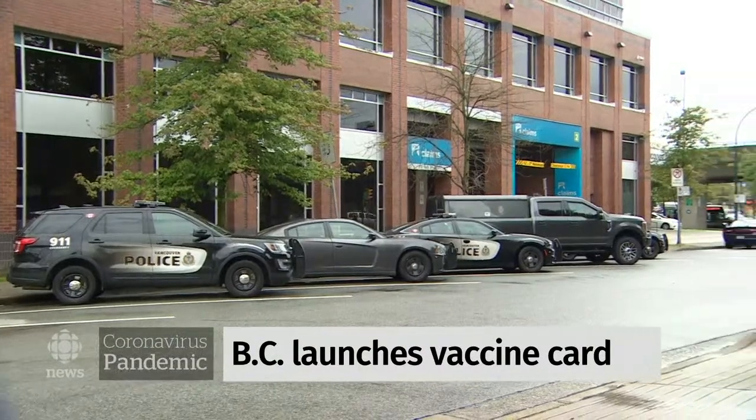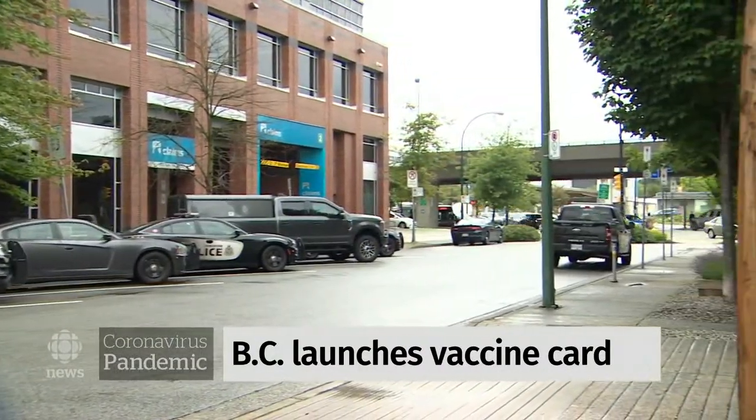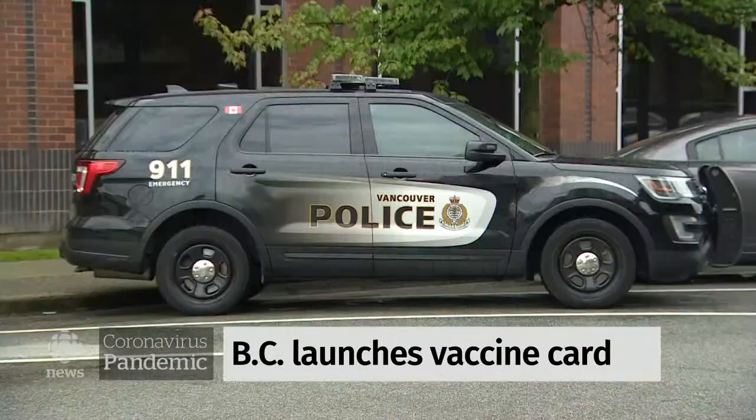Okay, so Isabel, I've been wondering this, and I'm sure many are. How will this actually be enforced? Well, fines mainly, Anita, and they can be issued by police officers, conservation officers, and liquor inspectors, among others. Up to $575 for an individual and $2,300 for an event organizer or operators of businesses.